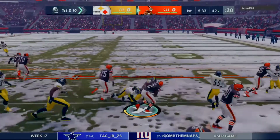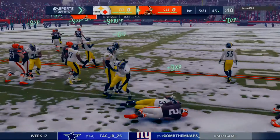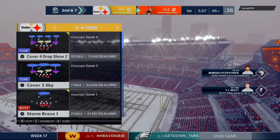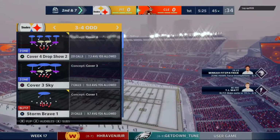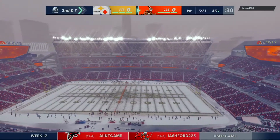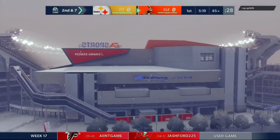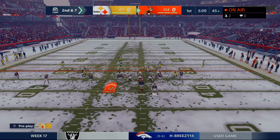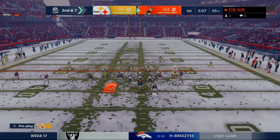First carry for Nick Chubb. And 3 yards there takes him to the 45. Well, from an offensive perspective, that was a tough run because he only picked up 3 yards. Well, let's flip it over to the defensive side. They now have the advantage. Three 3-yard gains. That means they're punting the ball likely on 4th down. That's what you're looking for when you're playing defense.